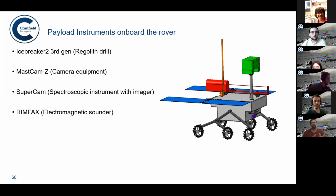Designing specific payload instruments is outside the scope of this project. So we're using these instruments in our situation to see when these payload instruments will operate and at what time. Next slide, please.